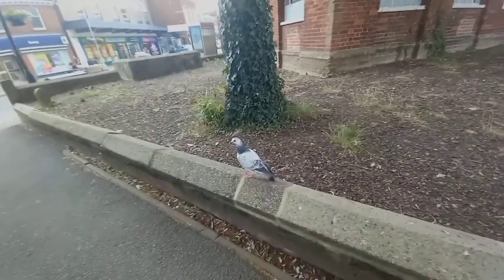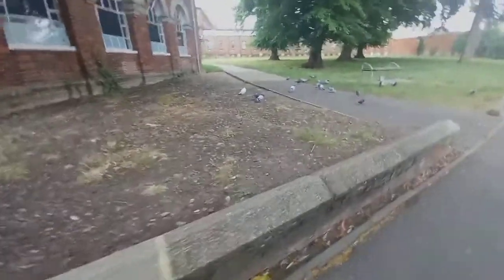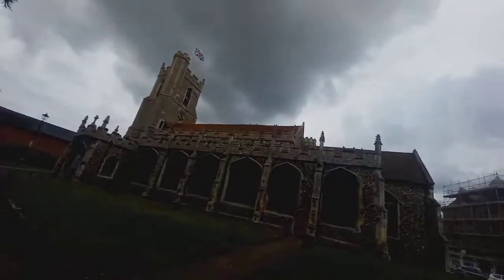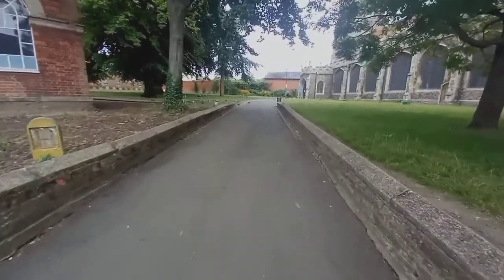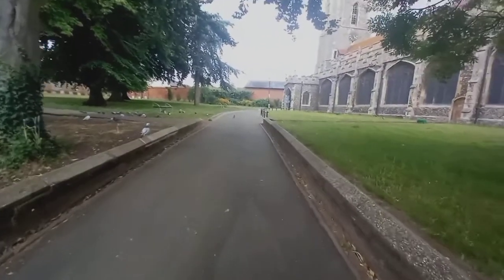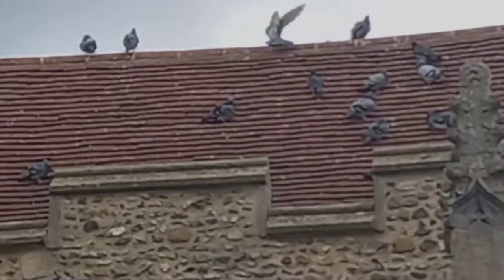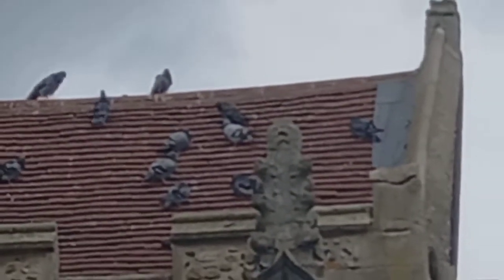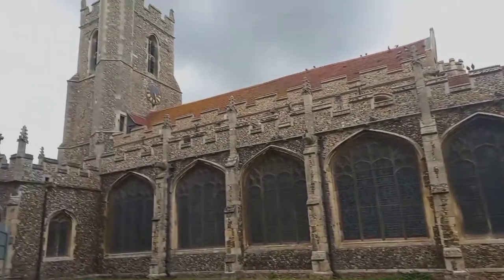And we're now coming up to the Churchyard of St Mary's of Haverhill, where you'll see what is an amazing building when you come past this all the time. But of course it is quite hard to actually avoid the pigeons when they are all over the churchyard path, as you can see. But don't they look amazing to see?